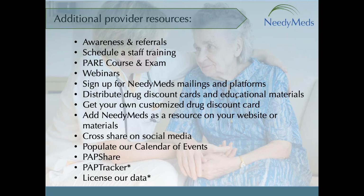We also have something called PapShare. PapShare means that you can add all of our prescription assistance programs directly to your website. And again, that is free and at no cost. Now, all of these benefits that I've suggested to you up until PapShare, those are all free of charge.